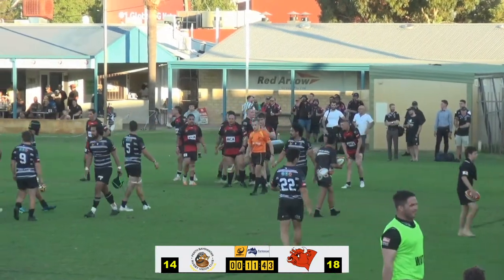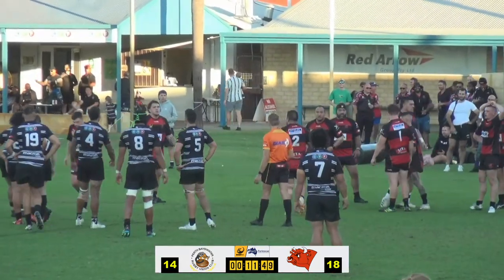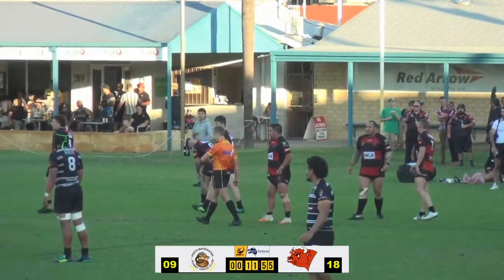There's some confusion in the call. It looks like it's been overturned. Held up on the goal line. So held up is a goal line dropout. Confusion there. We thought Bayswater had scored a try.